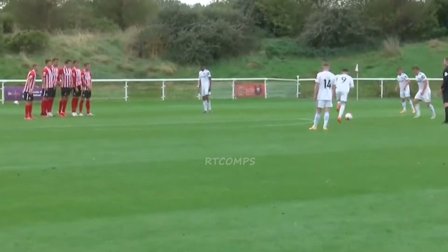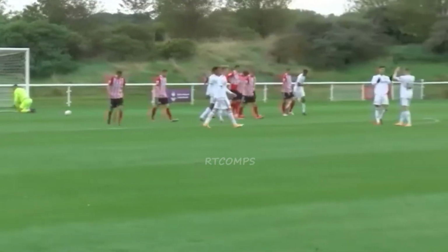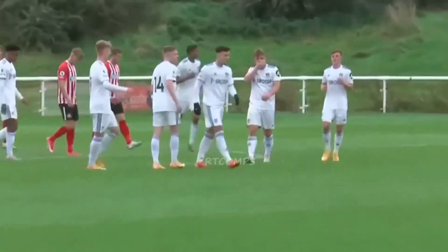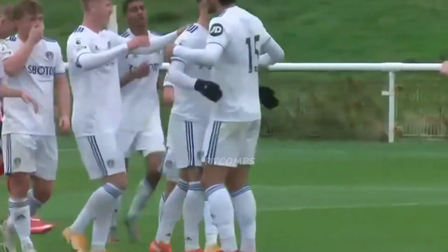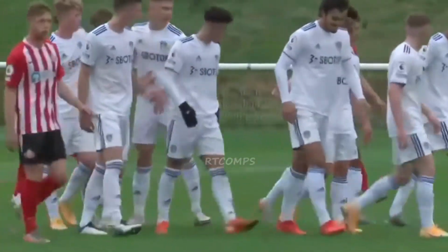He's confident. Which one will it be? It will be Greenwood. Towards the corner. Oh, what a goal. It's his second of the afternoon, and it's his third in two matches, and it's an absolute thunderbolt over the wall. Leeds lead by two.